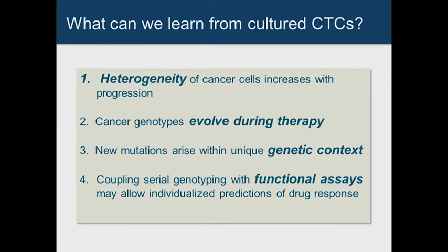What we would argue is that the heterogeneity of cancer cells increases dramatically with progression, and even though we rebiopsy patients as often as we possibly can here, you can only rebiopsy so many times, and every time you biopsy one site. So the idea of being able to do this at the level of blood-based analysis is very powerful. And clearly, cancer genotypes evolve during therapies.